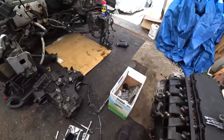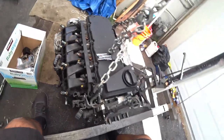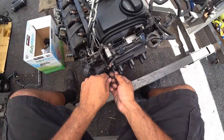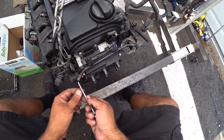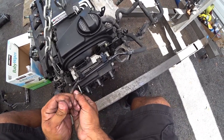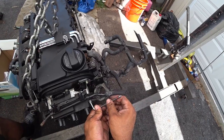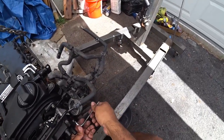And these use the same Allen bit, which is right here, which is a 5. So we'll take these 4 off. Jeez, this has been in there for a minute.